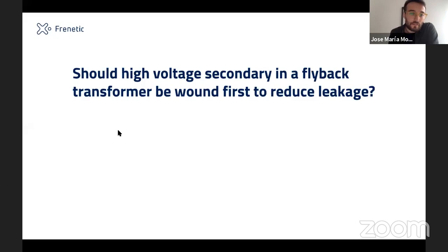Something related with flyback. High voltage secondary in a flyback transformer, how to reduce leakage? I think that has not too much to do with the core, but does someone want to comment something?